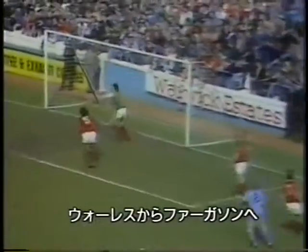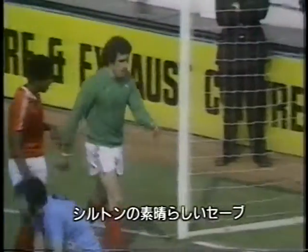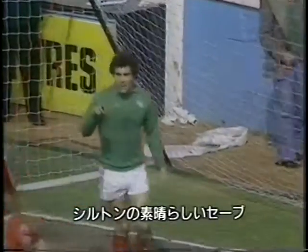This is Wallace. Ferguson. Oh, what a save! Oh, outstanding goalkeeping by Shilton.